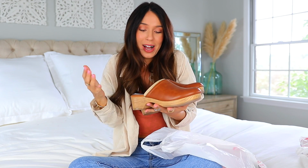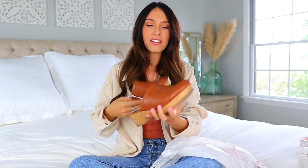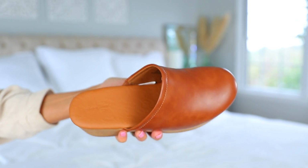clogs. I don't know why, I like them a lot. They're $34.99. Memory foam. I feel like my mom, it's your time to shine. My mom has been for years such a fan of clogs, and I have just basically eaten her alive for it. But here I am, eating my words. Yeah, these are just great.